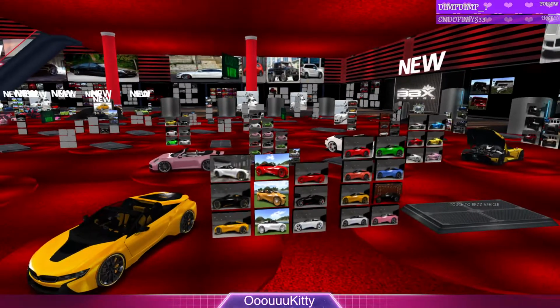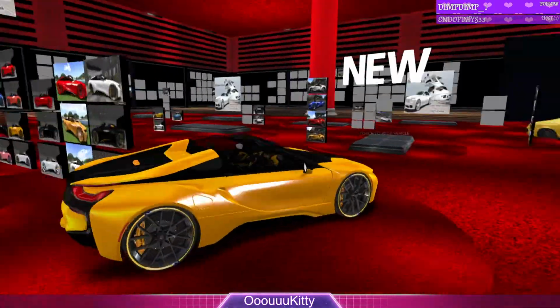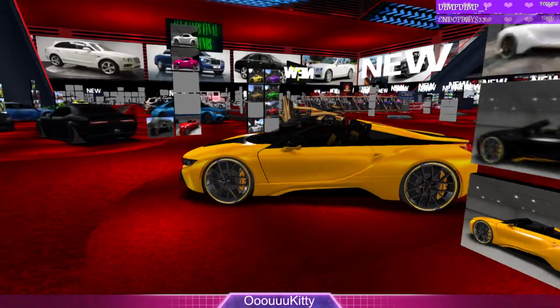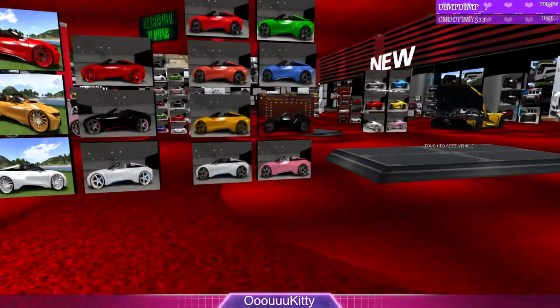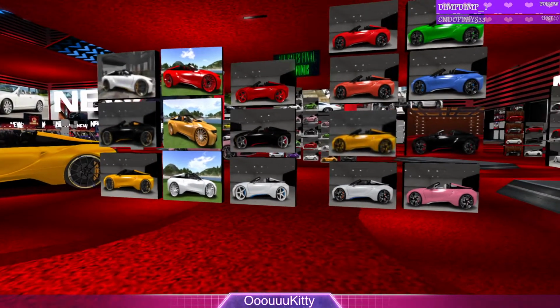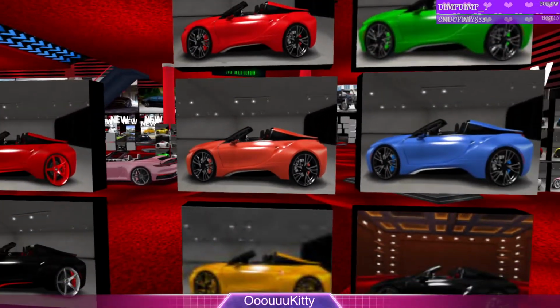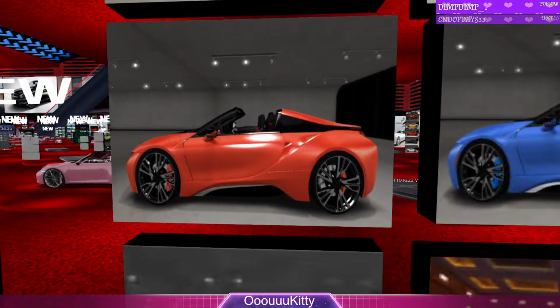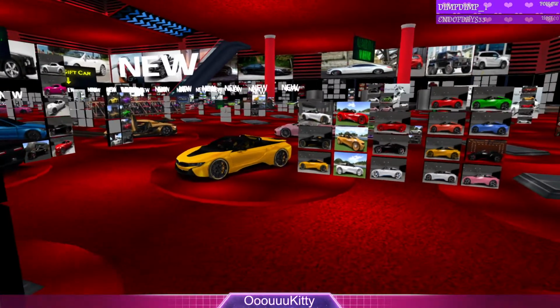Oh, let's not forget about my baby over here, okay? This is the i8. I know it from anywhere. How freaking cute is that? It's the pink one for me. And this one right here is kind of close to the color of the one I have in 5M. My color is a little bit lighter than that, kind of like pumpkin. That's really cute.